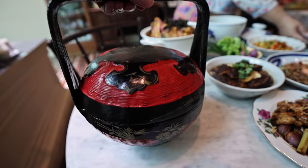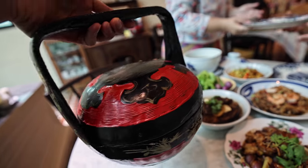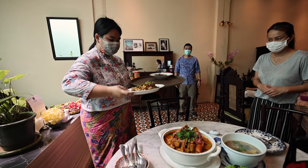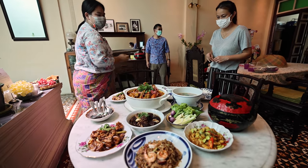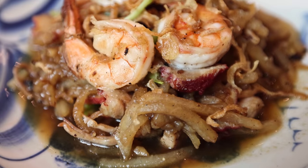I think this is the rice basket. How cool is this? Everything is an antique. I love the dishes, the setting. Oh, this is the eggplant that you got? Oh, nice. Okay. I think that's the complete meal now.